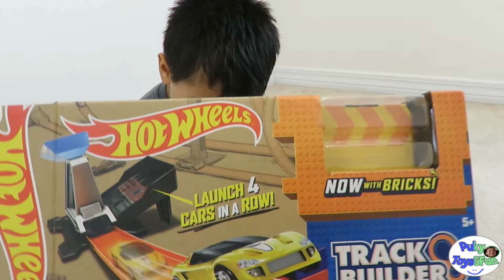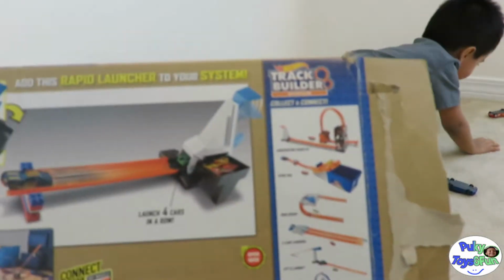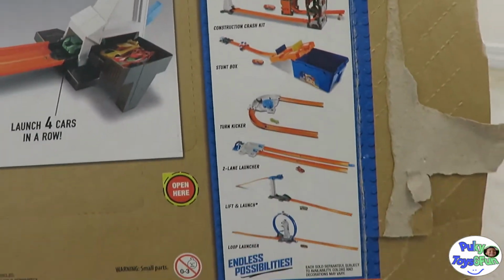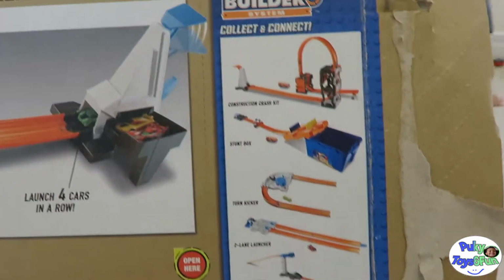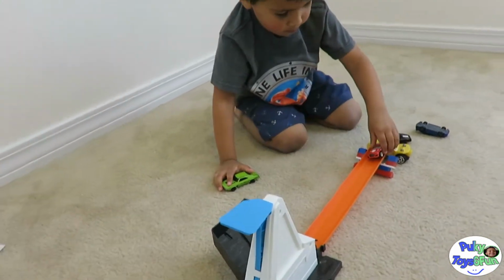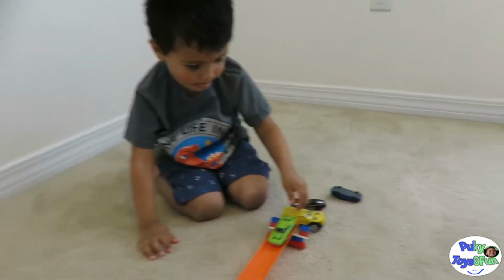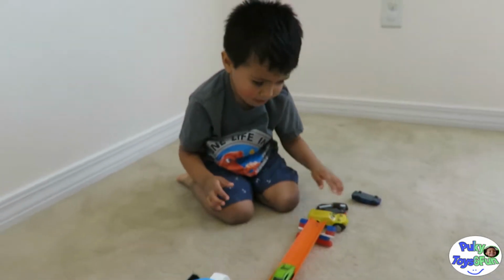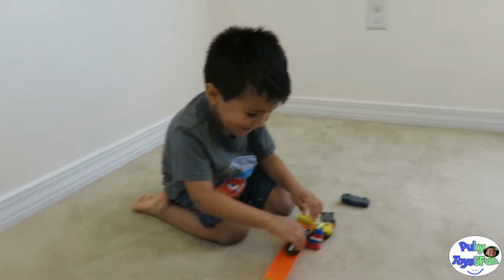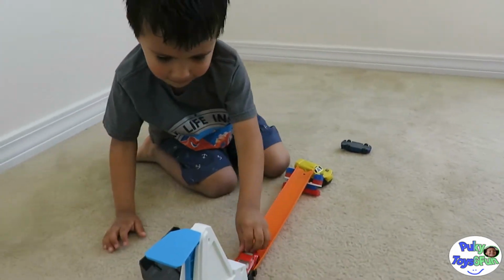This track builder system is actually a part of a set. Looks like we're gonna have to get more. Rapid launcher goes in with all these different track pieces. And then you can connect them all. Make one big track. Right, Pookie? Yeah. Oh! Oh! Daddy's helping you. No! Ugh. I can't do it.